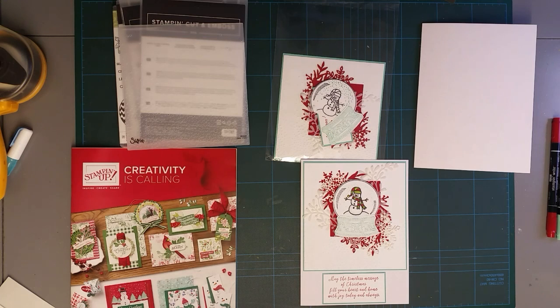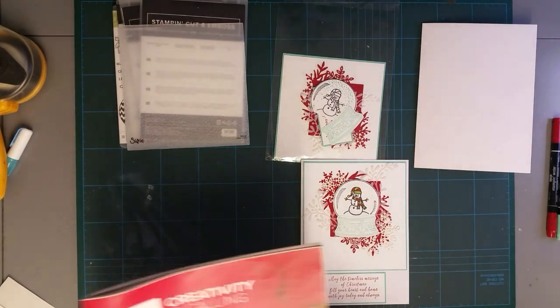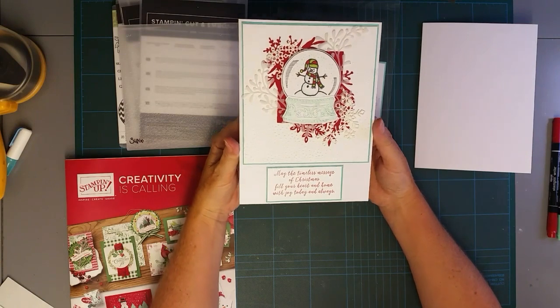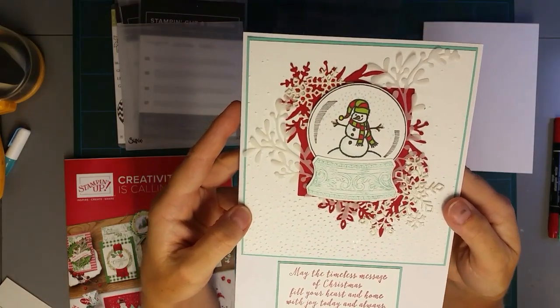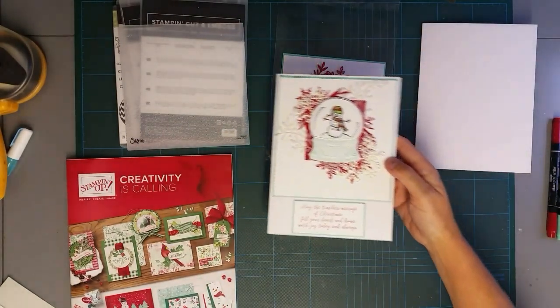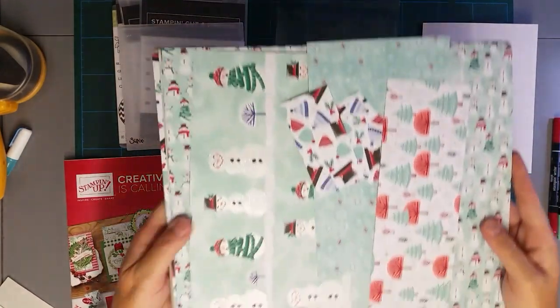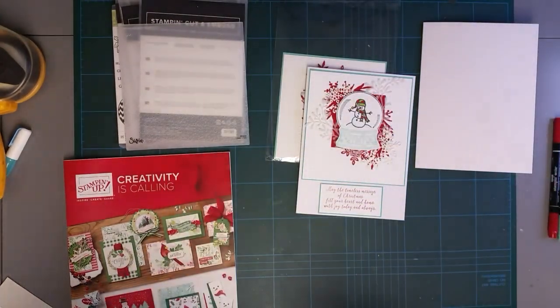This is the next one in my series of Christmas cards. Like I say, I'll be ready way before December, hopefully this year. And this card, I'm going with a bit of a colour scheme for my next 3 cards, and that is Real Red and Coastal Cabana. I've been inspired by the new paper pack in the Occasions catalogue, which goes live on the 4th of September. And I just love how fresh these colours look together.